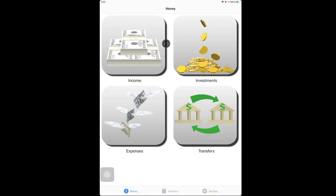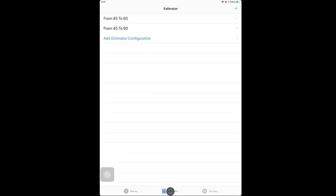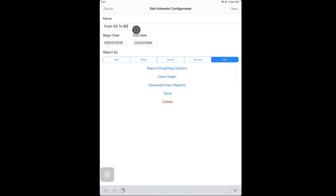Here I can enter income, investments, expenses, and transfers, which have already been entered for this set of data. And I'm going to go over to the estimator, and look at my estimated expenses and income and investments from 45 to 90. And I can view a graph. So I'll go look at the graph.